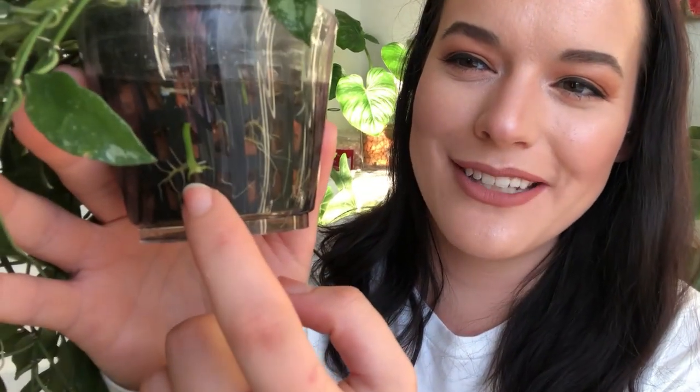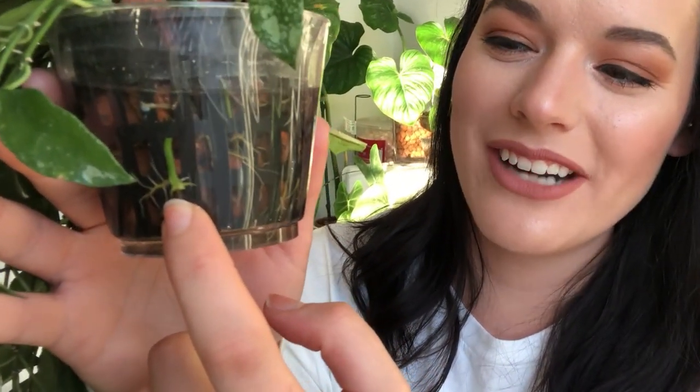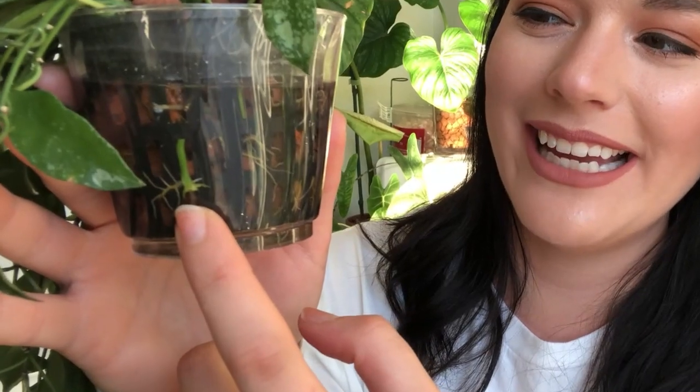I have it in LECA. You can probably see the roots, but you can also see a boo-boo right there. It's trying to grow into the LECA, which is an actual stem. And I'm going to have to repot it soon. I'm just not looking forward to it because it is growing so well.